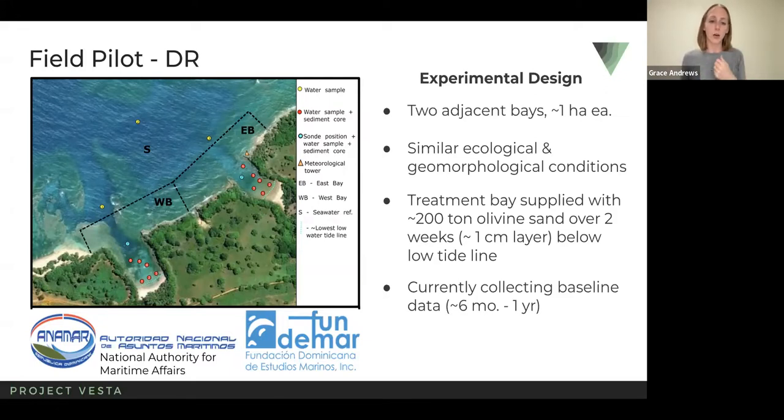And the idea here is that we'll have one bay as a control site and one bay as a treatment site, where we're going to add about 200 tons of olivine over the course of about 2 weeks, which will end up being a total of about a 1 centimeter layer thickness. So really incrementally adding it so that we're not overly disturbing the site at any particular point in time. And we want to make sure that all the benthic organisms and such have an ability to adapt to these very micro amounts of olivine addition.